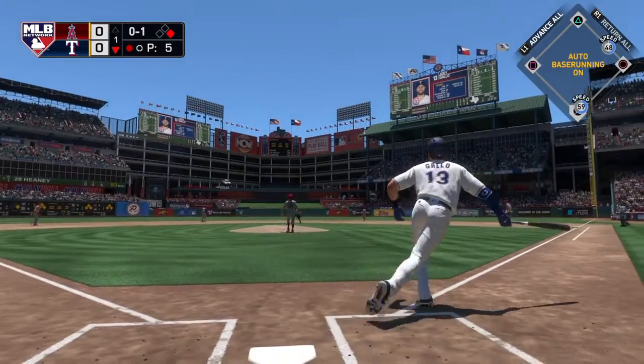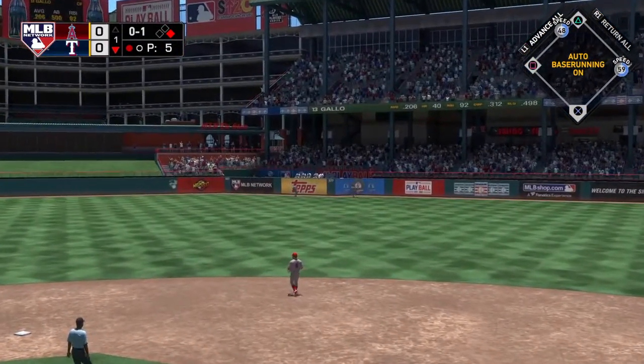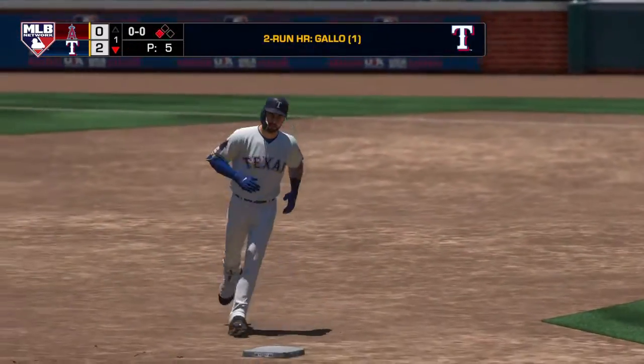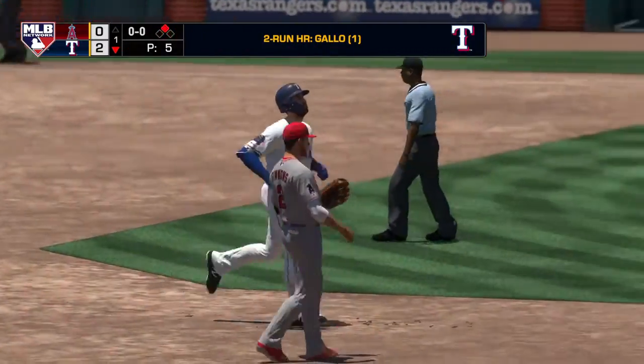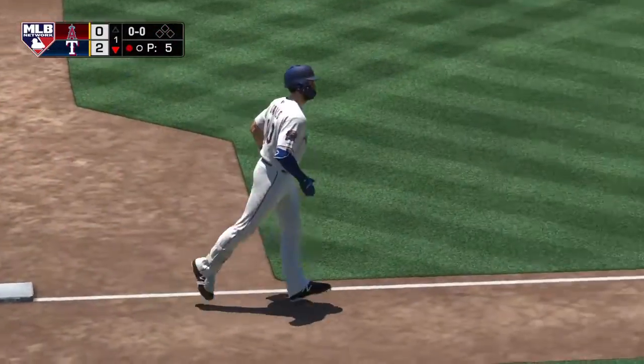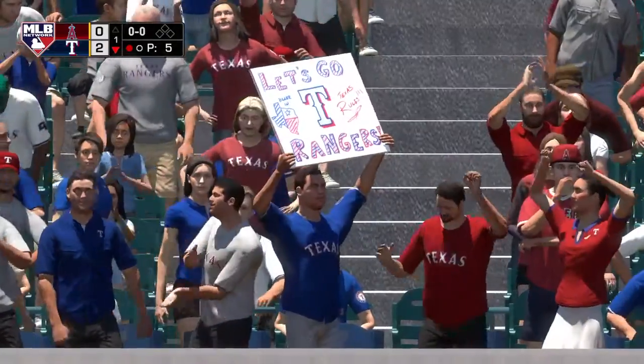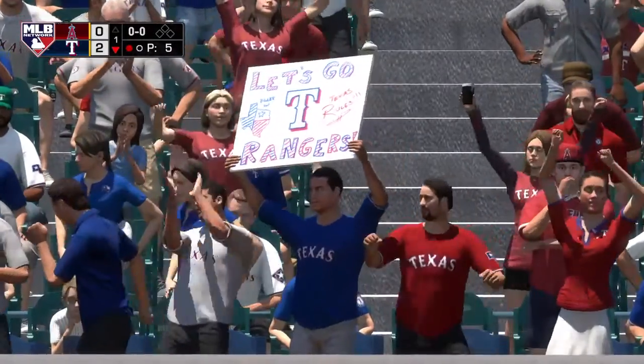A swing and a drive sent out toward the gap. Gone into the home bullpen. Joey Gallo with a two-run shot, as that will give the Rangers a 2-0 lead.